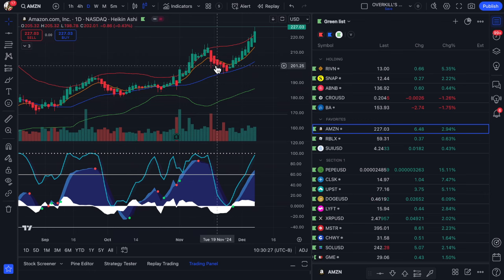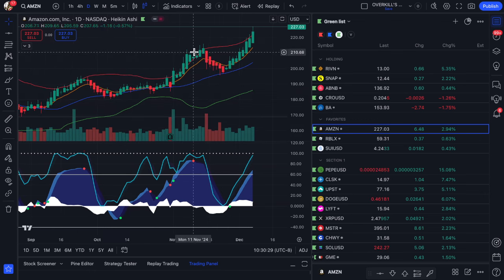We had a 1, 2, 3, 4, 5, 6, 7-day pullback into what? Into the mean, into the 30-day average. You can see it pulled back into it there. It pulled back into it here. Pulled back into it right there. Pulled back into it right there.